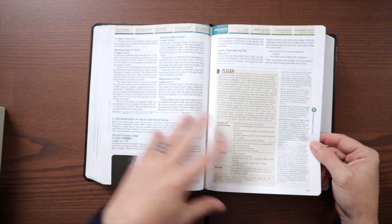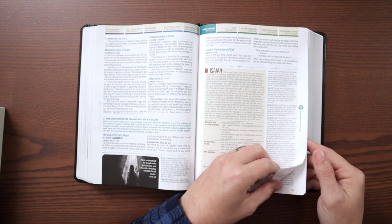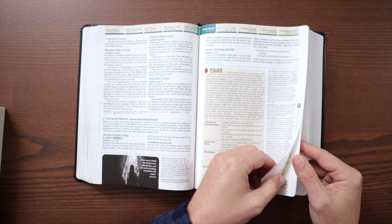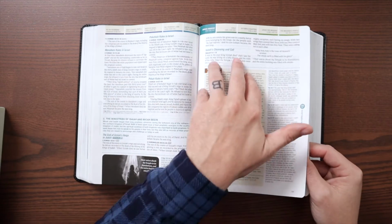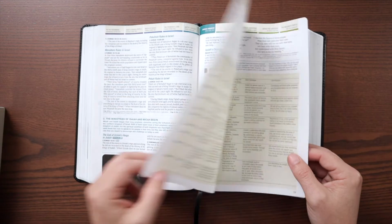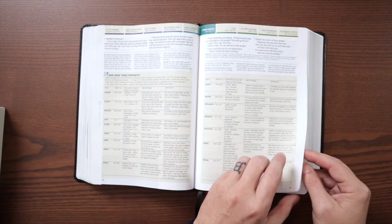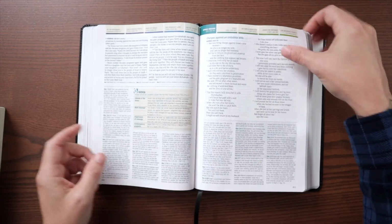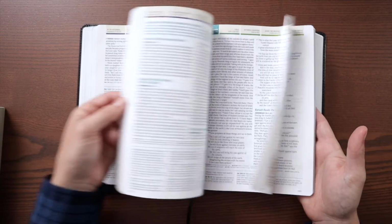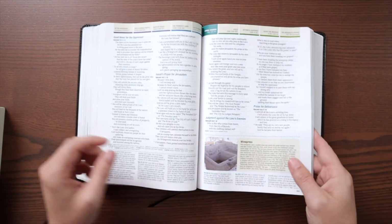So here we have a little profile of Isaiah. This is coming in a section that's kind of interplaying. We're in some pieces of 2 Kings, some pieces of Isaiah, again, chronological, so you're not reading book by book, you're reading through the timeline. A bunch of different prophets in the Old Testament. Really, really cool to see all of this in a different way.